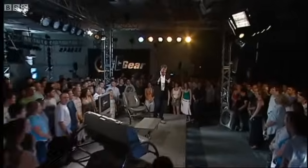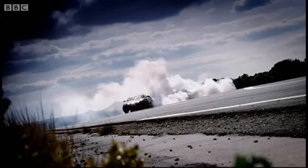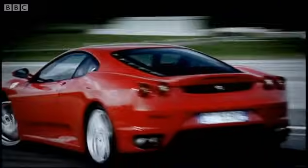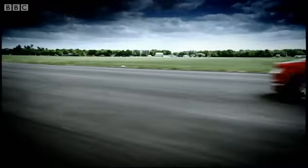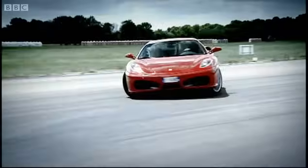Now, we get quite a few complaints that we don't feature enough affordable cars on the show. So we're kicking off tonight with the cheapest Ferrari of them all. This is it, the new Ferrari F430. And I'm not going to mess about. It's epic.